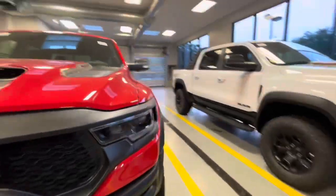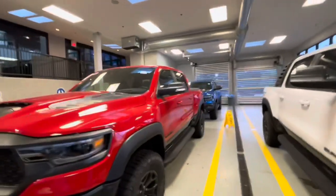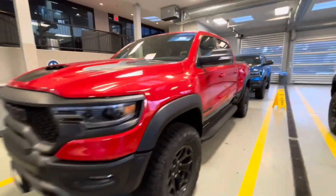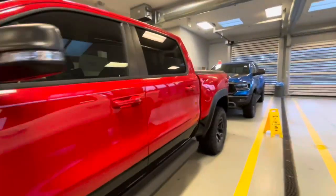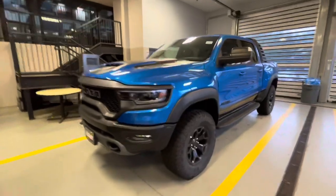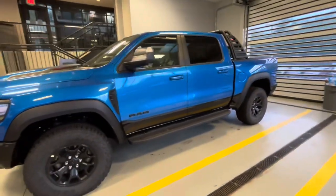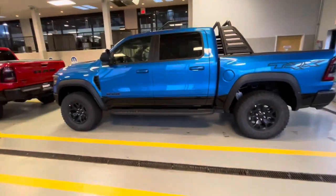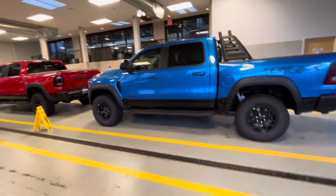Yeah. You got a red, a hyper blue. Oh, I love the hyper blue. Yeah, it's sweet. The Ramsey. Hyper blue, and we got the white one. He's gonna start up the white one. It's gonna sound epic. But yeah, the hyper blue with the Ram bar. So that is the nicest color, I think, for the TRX. I know a lot of people order it like that.